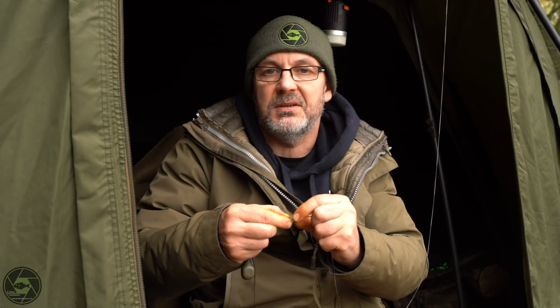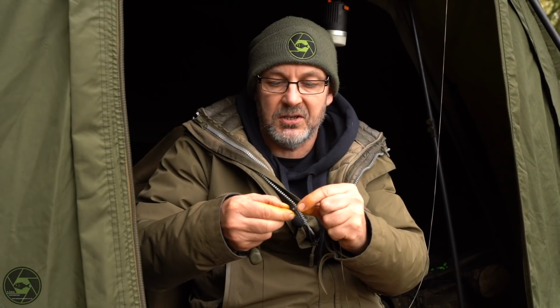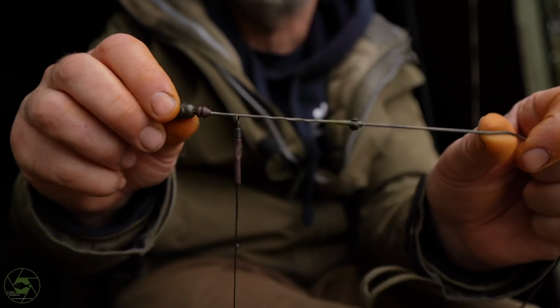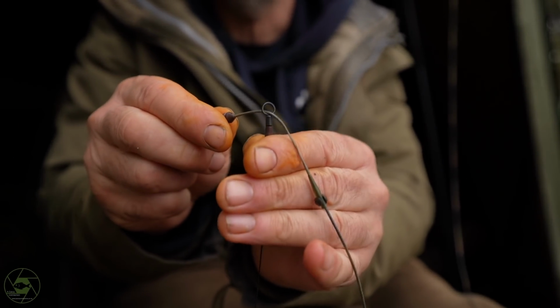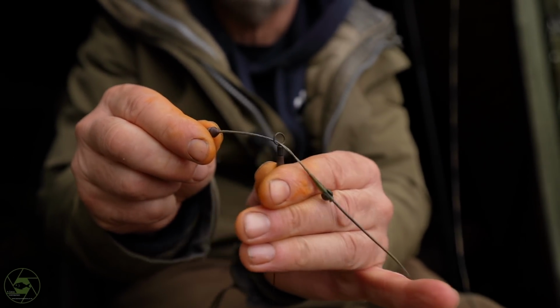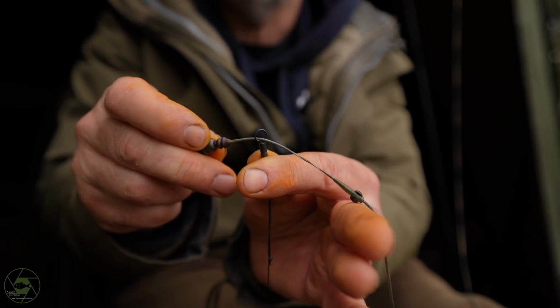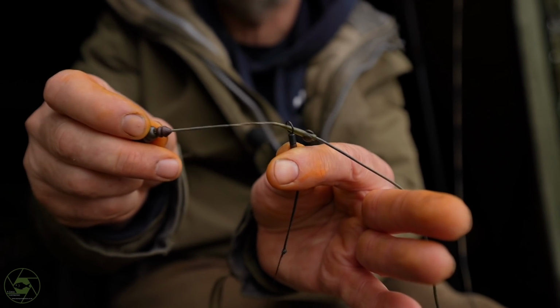There's no reason not to make them safe now. If you look back on my vlogs, there's plenty of information on how to make helicopter leaders, and there's plenty of information out there online as well. Another thing that I think makes these leaders safe, or the way I tie them anyway, is that I use a really big eye ring swivel. This is just a quick chain swivel, but it's got a really big eye on it, so there's no way it's not going to slide off that leader, even over that rubber there.